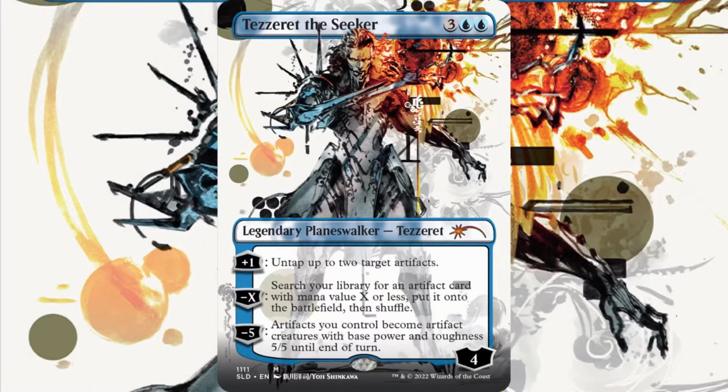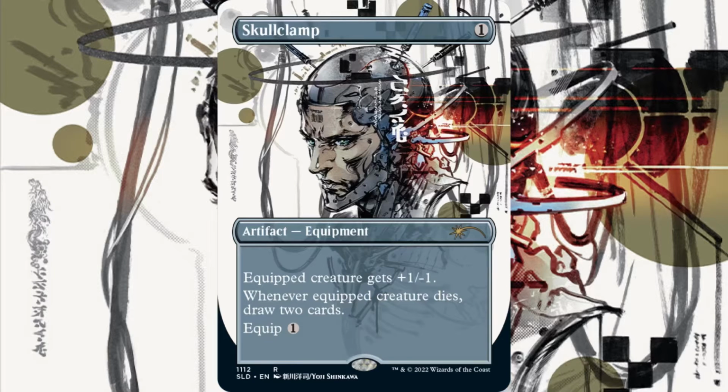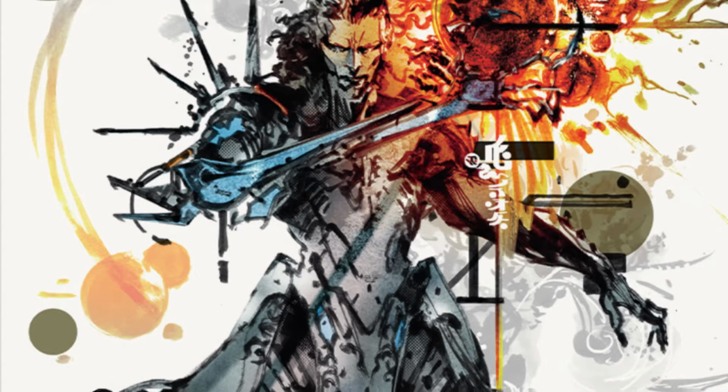The next artist up is Yoji Shinkawa, who is giving us these incredible full art artifact themed cards. Tezzeret the Seeker is still holding strong at $18. Solemn Simulacrum has been printed a million times, so it's a $1 card. Skullclamp has also been printed countless times, but somehow it's still $7. And Phyrexian Metamorph is also a $7 card. The art on these is truly something special.